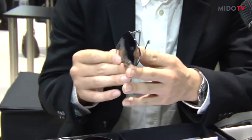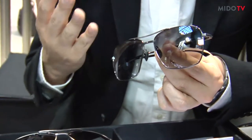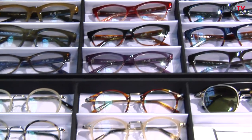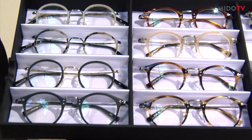Materials, yeah, we are using pure titanium for the metal frames, and acetate for plastic frames. We're using, of course, Japanese titanium for good quality, and Japanese acetate for good color and shine. We are always looking for the perfect quality of materials. Okay, a lot of research, a lot of searching for materials, a lot of color, classical trend.